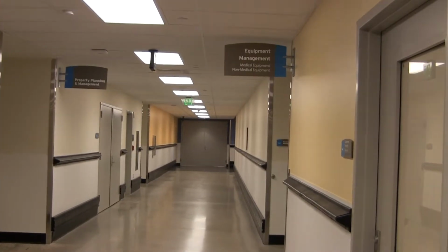Right now we are a 325 bed facility. We have 16 outlying clinics. We currently take care of about 20,000 pieces of equipment. They touch that equipment from the time it shows up till the time we retire it and send it on its way, and everything in between.